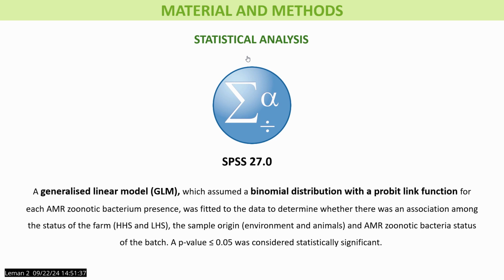And we performed a statistical analysis to see if there was really a difference between the origin of the sample and the status of the farm related to the presence or not of these multi-drug resistant bacteria.